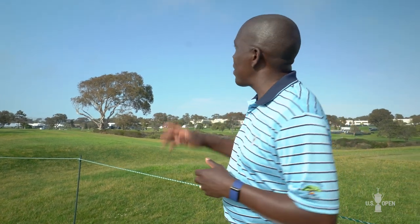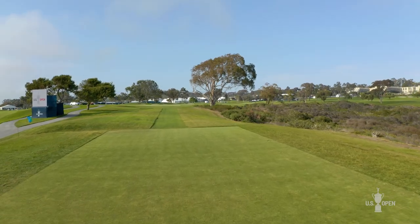In most rounds at Torrey, the sixth hole is there to lift your spirits. It's a generally downwind par five, but once again, it will be converted to a par four for this championship. But the strategy remains the same. Hug the right side of the fairway, or better yet, fly that tree for your advantage.